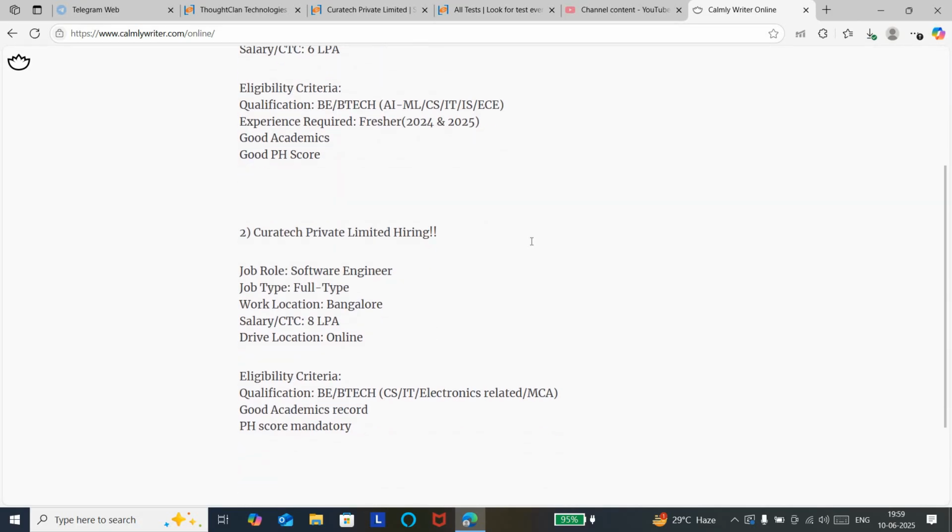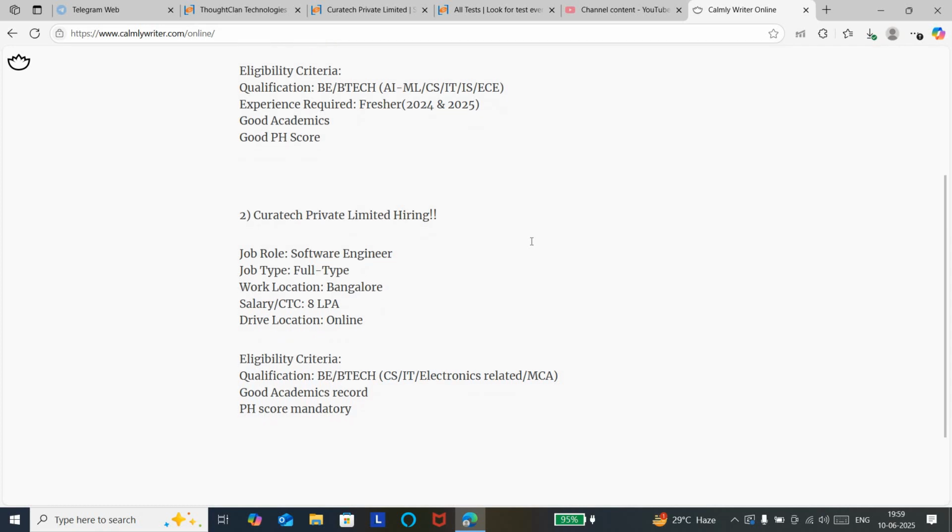Coming to the second company, that is Curatech Private Limited. The role they are hiring for is also software engineer, and it's a full-time job. The location will be Bangalore, and the salary or the CTC for this is 8 lakhs per annum. All the rounds will be online itself.